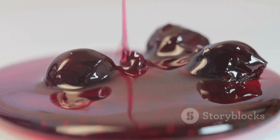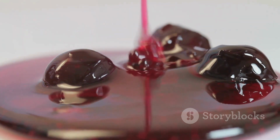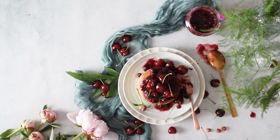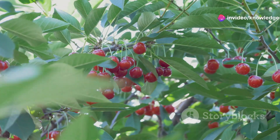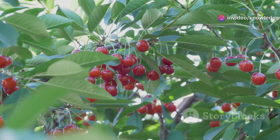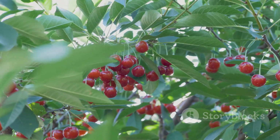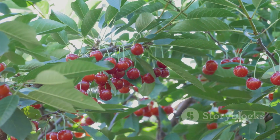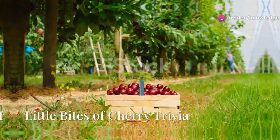This classic spread is a staple in many households, capturing the essence of cherries in a jar. The sweet and slightly tart flavors of cherries shine through in every spoonful, making it the perfect companion for toast, scones, or simply enjoyed on its own. Whether you're starting your day with a dollop on your morning toast, or adding a touch of sweetness to your afternoon tea, cherry jam is a versatile and beloved treat.